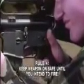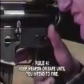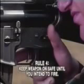Rule number 4. Keep your weapon on safe until you intend to fire. The safety is there for a reason. Use it. Once you have made a conscious decision to fire, you may take the rifle off safe.